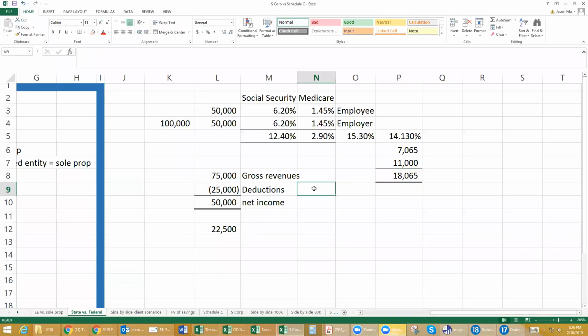Okay, so those are the quarterly estimated tax payments. Let me know if you have any questions. I'm happy to answer them.